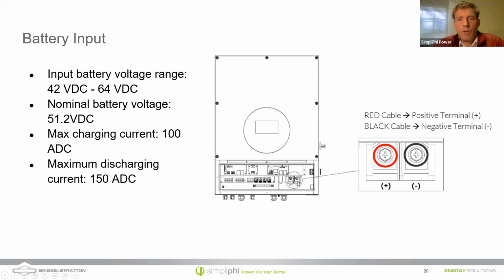The terminal connections are shown here. You have a terminal connection which will accommodate a lug of a little over 1 inch. So you will want to be careful on what lugs you use for terminating your battery cables. I think it's 1 1/16 of an inch there. You can take 4/0 cable, you can take 2/0 cable.